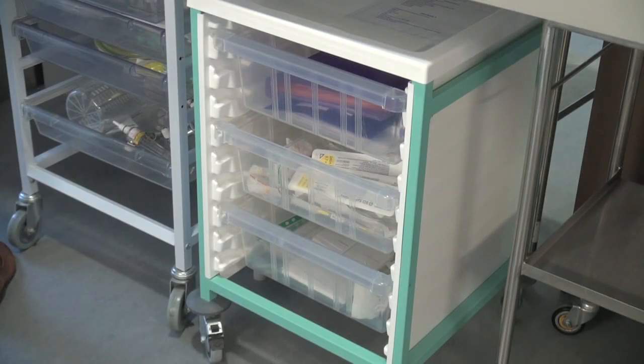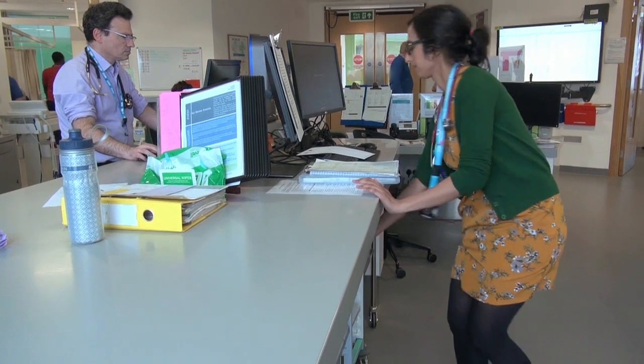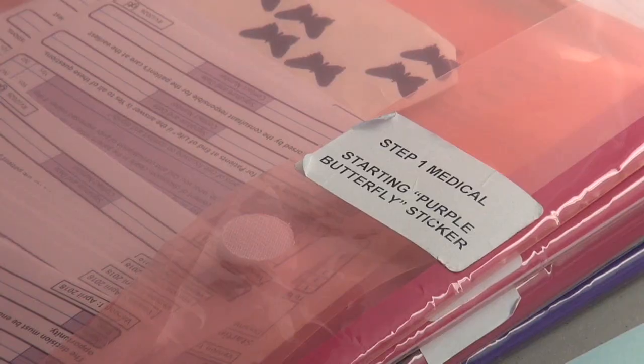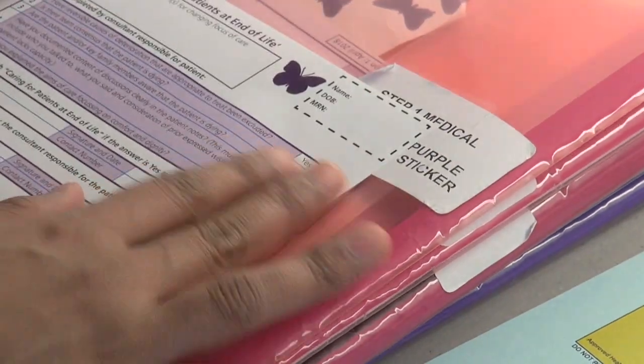When starting to use the Purple Butterfly approach, there are 3 key steps that the medical team must do to start the process. You will find everything in the top drawer of the Purple Butterfly trolley in the clinical area on each ward. Step 1. Take the signed sticker and place it in the clinical notes after the last entry to start the process.